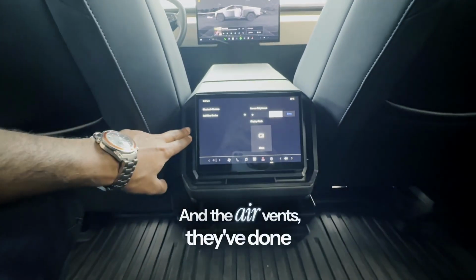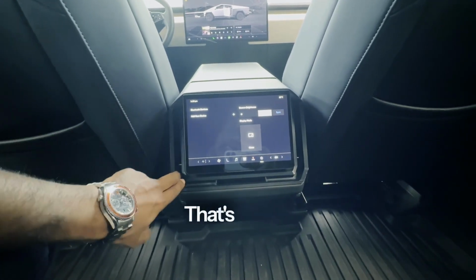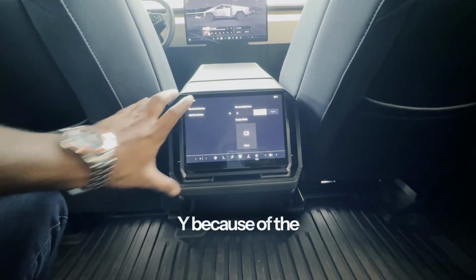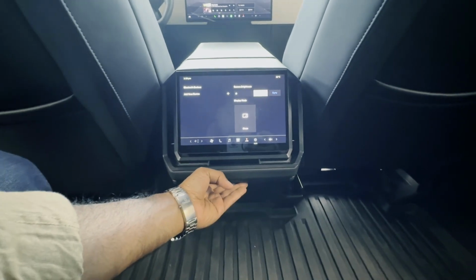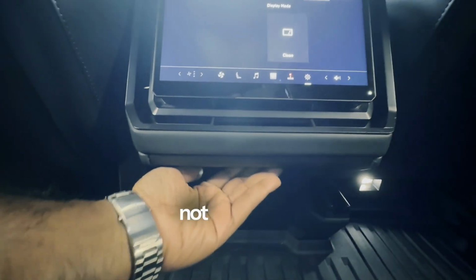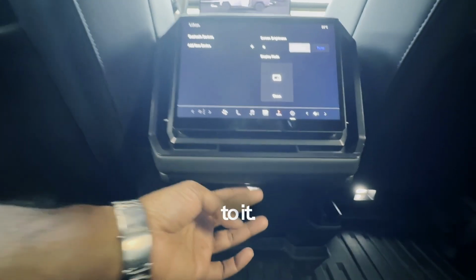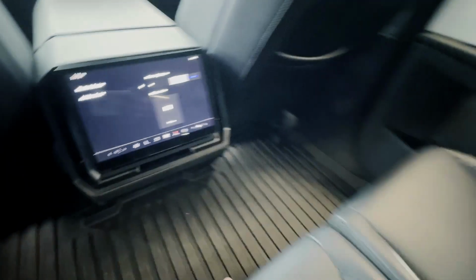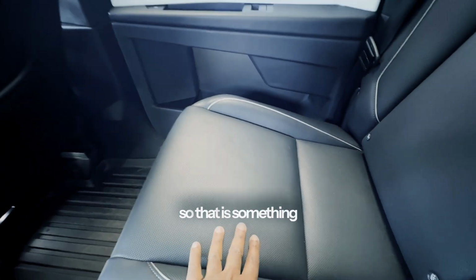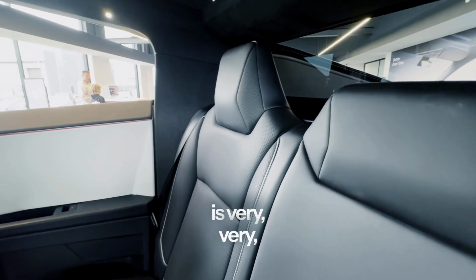And the air vents, they've done something else. They've brought some air vents to the side so that the AC comes out okay. That's something of a complaint that we have during the summer months, even on our 3 and Y, because of the screen, the air vents are not too great. There's a bit of a texture underneath here. Not able to put a finger on it and tell you what kind of texture it is. It's got a bit of a rough finish to it. That's really cool. Now these seats are perforated seats, so they're ventilated and cooled. That is something that is pretty sweet too. And the backrest is very, very sweet there.